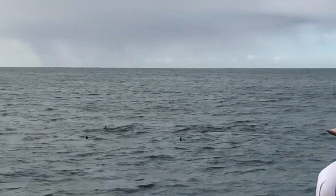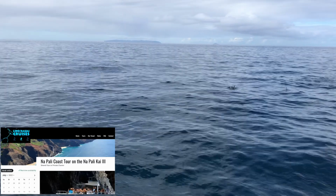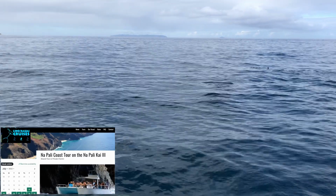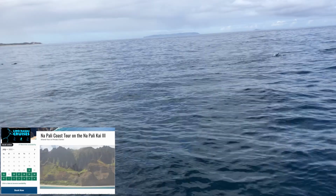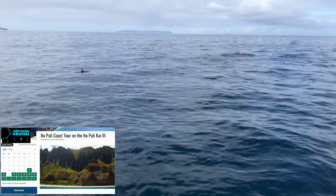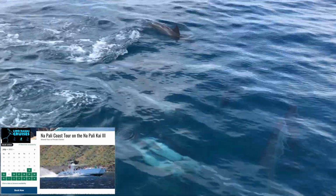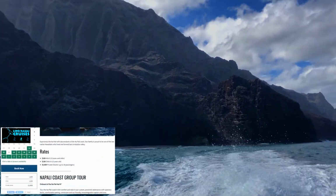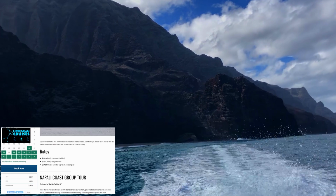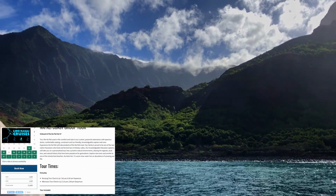On one of the last days of our trip, we did a Na Pali coast tour with the Holo Holo Kauai Cruises group on the Na Pali Kai 3 boat. First thing we saw as we were touring the Na Pali coast was dolphins. Like the most dolphins I've ever seen in my life. The boat was a little rough, and we had a few moments where we thought we might get a little seasick, but at the end of the day, we were just fine.